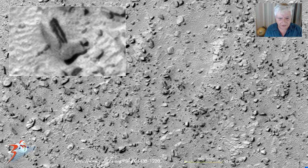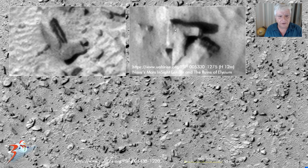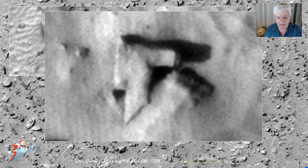We're looking at another L-shaped object there. This one's about 12 by 10 meters, and it's a 90-degree angle to it as well, and what looks like a long narrow groove on the one side, very similar to another one you might be familiar with, also from NASA's Mars InSight lander and the ruins of Elysium. So this is also 12 meters long by about 10 meters, and we have a right angle in this piece as well, and what looks like what could be an opening on this side. Maybe that's the top of an outpost.